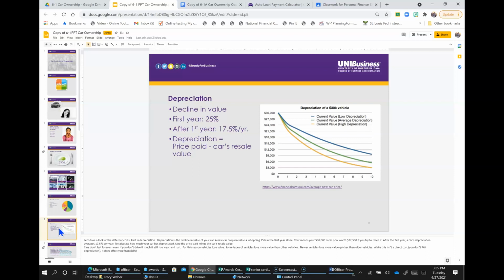Cars don't last forever. Even if you don't drive it much, it still has wear and rust. For this reason, vehicles lose value. Some types of vehicles lose more value than other vehicles. Newer vehicles lose more value quicker than older vehicles. While this isn't a direct cost, you don't pay depreciation, it does affect you financially if you want to resell your car.